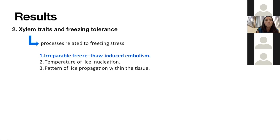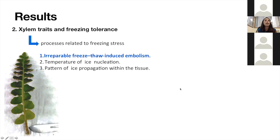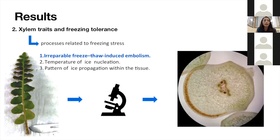From the literature, we can see that wider conduits, wider diameters are usually related with a higher risk of suffering irreparable embolism. So we decided to measure the conduit dimensions, basically the diameter and the cross-section area of each single conduit in our 5 species. So we cut the stipe at approximately 1 centimeter from the frond blade, looked under the microscope and analyzed the images through the ImageJ software.